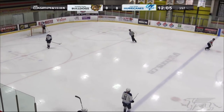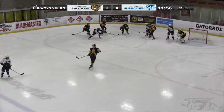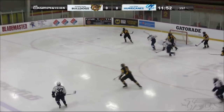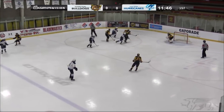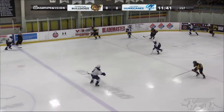Just the shift Halton needed right there. Getting two very good chances there, but a nice save there by Ty Cirillo to keep this a tied game. Looks like Burrows is generating most of that offense for Halton there. Yeah, Burrows had a nice break there. And nice passing by Halton down in Hamilton's end. Yeah, just couldn't find the puck when it was in the slot.